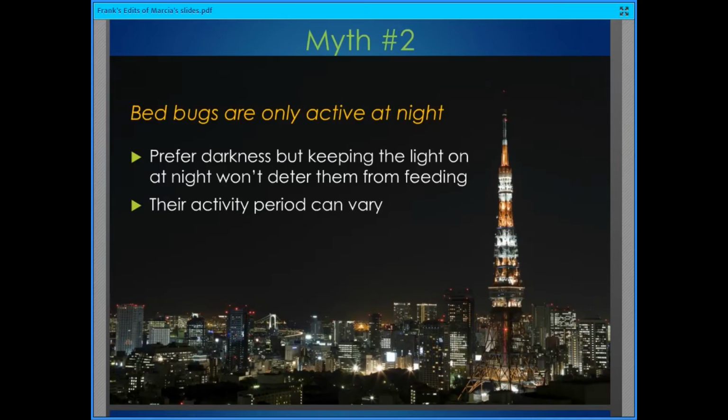Another common bed bug myth is that bed bugs are active only at night. While bed bugs prefer darkness, they'll come out at night and any time that they haven't eaten for a few weeks and are really hungry. So keeping the light on at night won't deter them from biting. In offices, classrooms, break rooms, they can hide in plush couches and chairs and easily survive by getting their blood meal during the day.